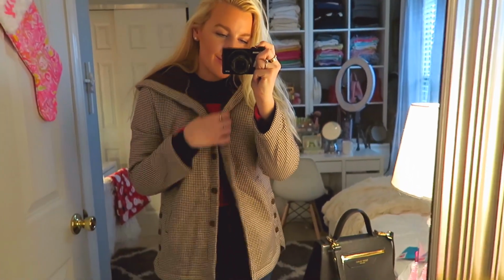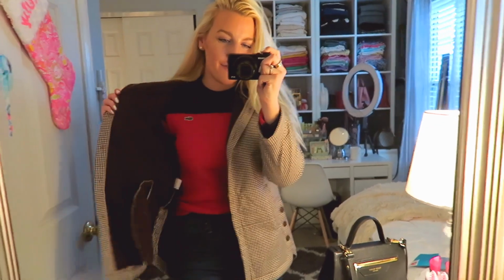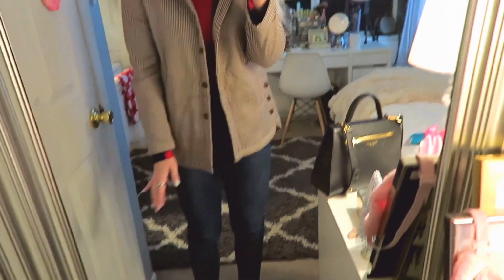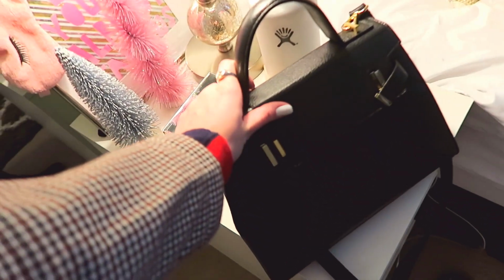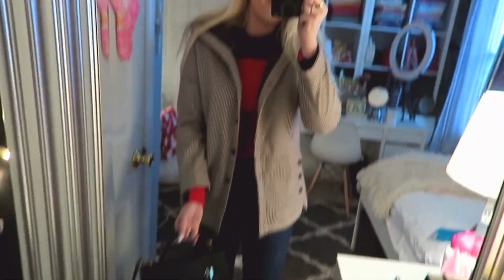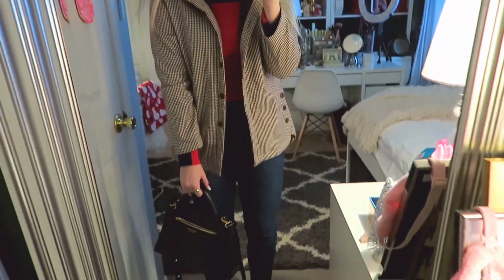But I'm gonna get a coat. I'll show you guys what it looks like, and we're gonna run to the post office. I have been obsessed with this coat. It's so cute, and it's like a faux fur on the inside, so it's super warm, but I feel like it just looks so good with this outfit. And then I just grabbed my Teddy Blake handbag that I've been using. Obsessed with it. It's like the perfect bag for any outfit in the winter time. So we're just gonna head to the post office.